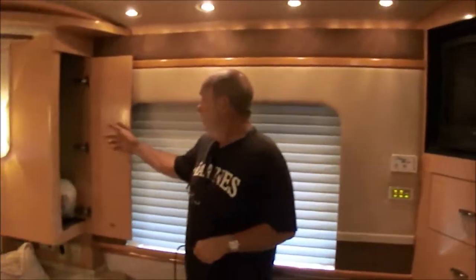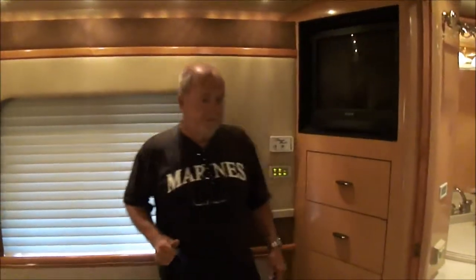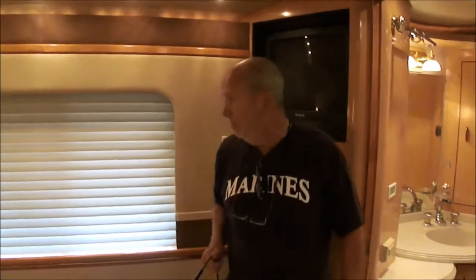Big bedroom back here, folks. We're in it now. More storage than you can imagine. Beautiful pillows up in there. All of your overhead is the way it ought to be. Television here. You can open that back there, son, and show that. All the lights work. All the glass is good. This motorhome's kind of a work of art.